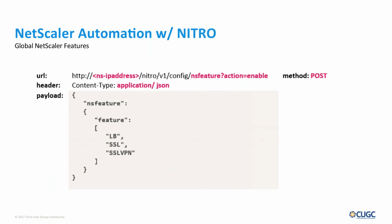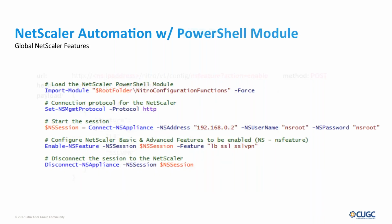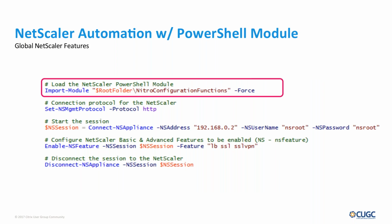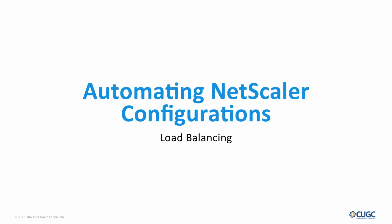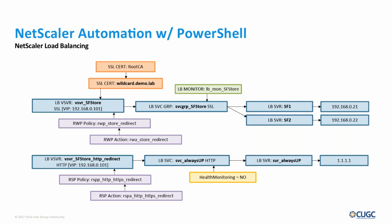Getting back to this example, you notice that it was quite some lines of code using the native Invoke-RestMethod. With the PowerShell module, you're able to simply import the module into PowerShell, create your session, and then use the enable NS feature function, which basically brings it down to just a couple of lines of code and has all the magic happen in the background through the module. So this enabled me to create more PowerShell code that could represent a template for quick installations, for instance, a template to quickly create a NetScaler load balancing configuration.